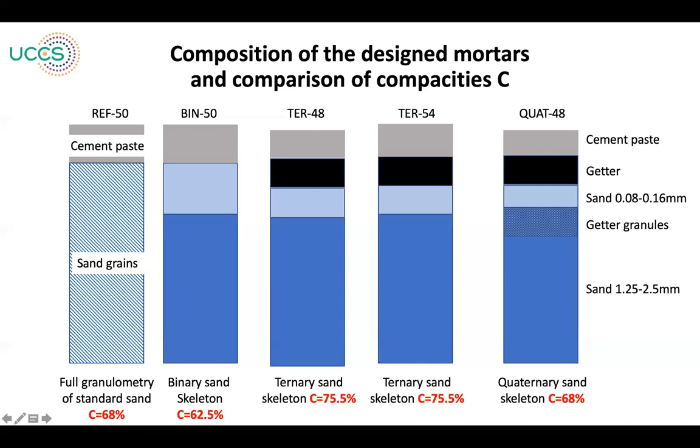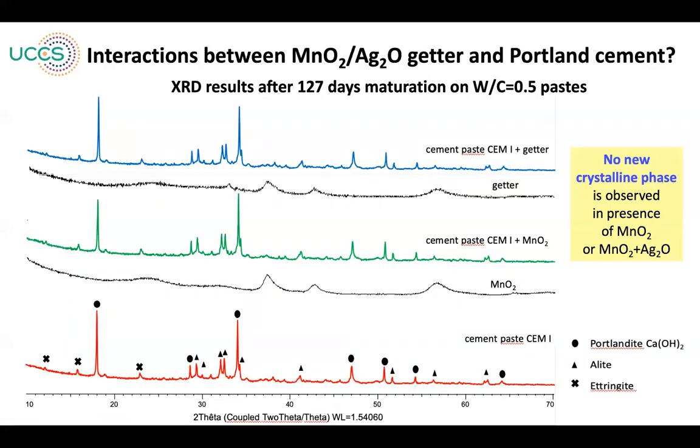the reference mortar. So in terms of interaction between the getter and the Portland cement, by qualitative XRD after about 4 months curing in endogenous conditions of cement pastes, we found no new crystalline phases due to the presence either of MnO2 or MnO2 and Ag2O.